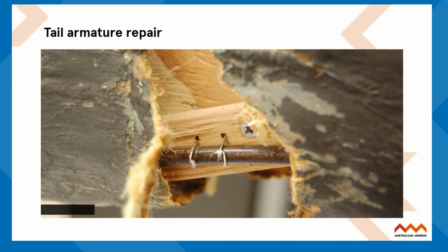So in this image, working with our preparatory team, we were able to figure out what was going on. We found the internal metal rod and the original wooden armature, which is right at the back of that image. They had kind of come apart, dislocated a bit, and so were no longer providing the support for the large tail fins. So working with our prep team, they were able to secure all those elements together.